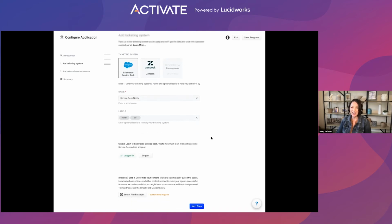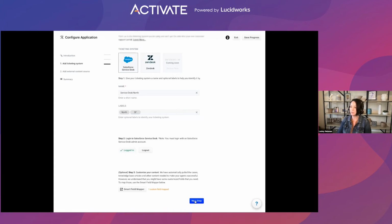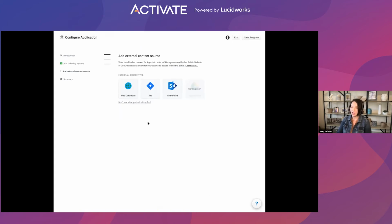Now that I've done that, I continue scrolling down to the bottom and I'm ready to move on to my next step. So I'm going to hit next here. And now I'm ready to start adding external content sources. One of the limitations of many of our service desk platforms today is that whenever agents are working in the system, you can only pull in information for agents in your own knowledge base. So for example, knowledge articles from Salesforce or guide articles in Zendesk, and you don't have the opportunity without installing additional apps to pull in outside content that you might want to make available to your agents.